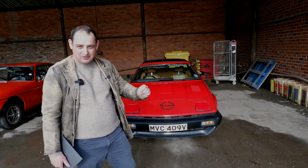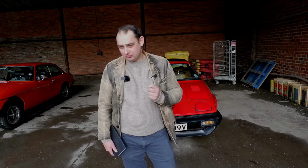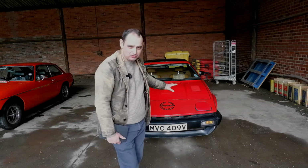The thing with the TR7 is this is actually identical to a car that my dad had. Different model year, but same model, same colour. Now, I must admit, I did have some preconceptions about this car, and I actually phoned my dad and asked him about his experience of the TR7. Basically, the first thing he said is, it's like riding on a skateboard.